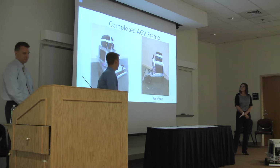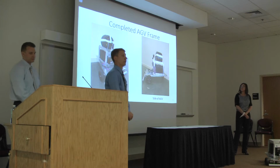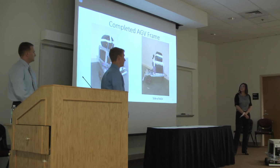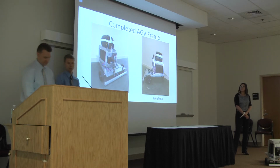Here's the completed AGV frame supporting the 100-pound payload, as well as all the hardware needed to be on the AGV. Now I'm going to hand it back over to Dylan to explain the hardware on the AGV.